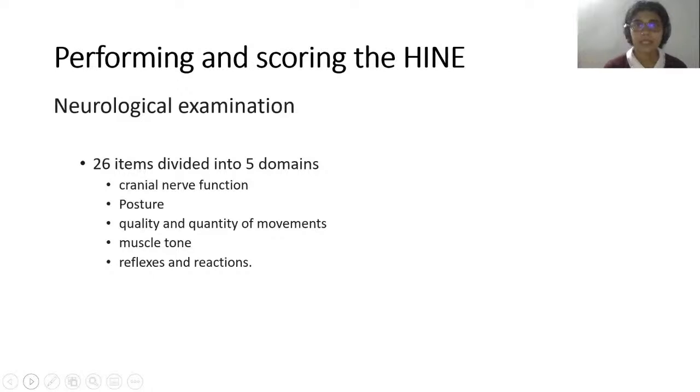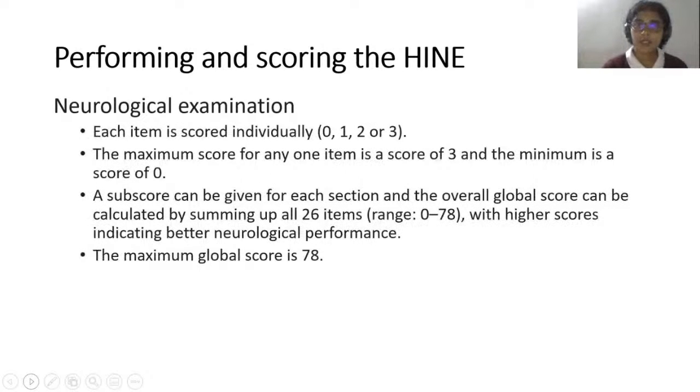The neurological examination has 26 items divided into 5 main domains, namely cranial nerve function, posture, quality and quantity of movement, muscle tone, reflexes and reactions. So each item is scored individually from 0 to 3. So the maximum score would be 3, the minimum score would be 0. Therefore, looking at the 26 items, the maximum global score for the neurological examination is 78. Now, the higher the score, the better the neurological performance.